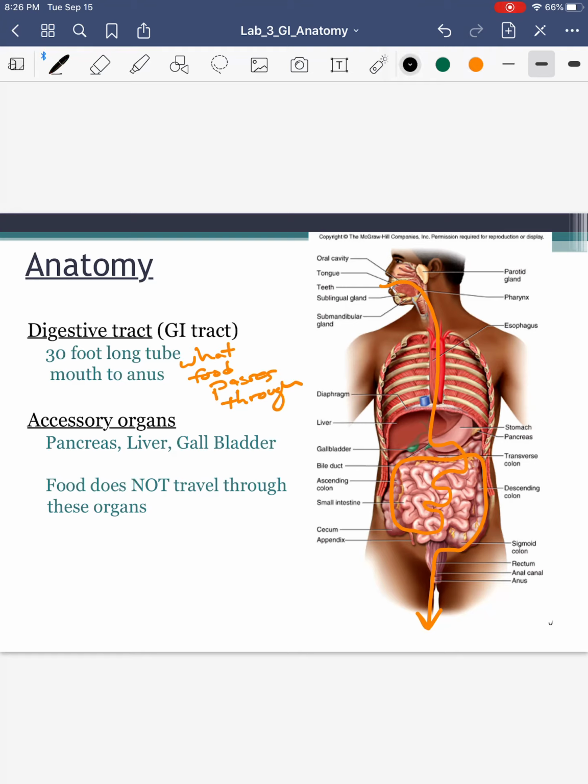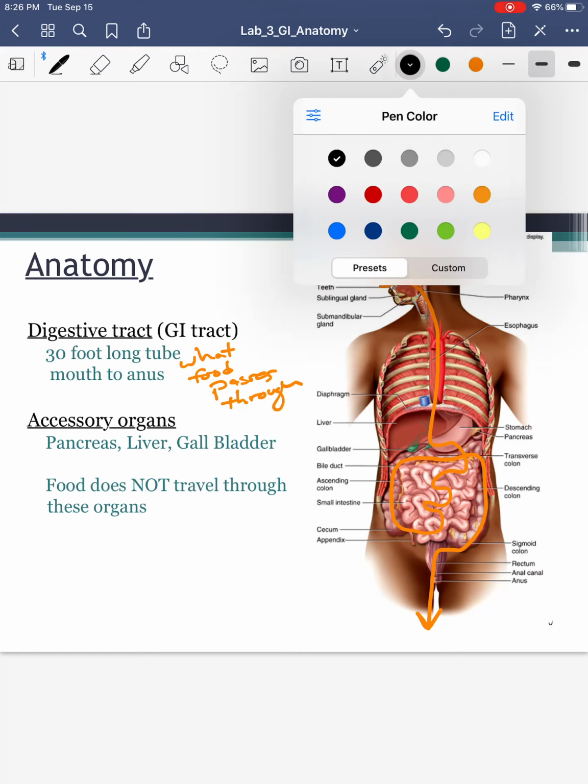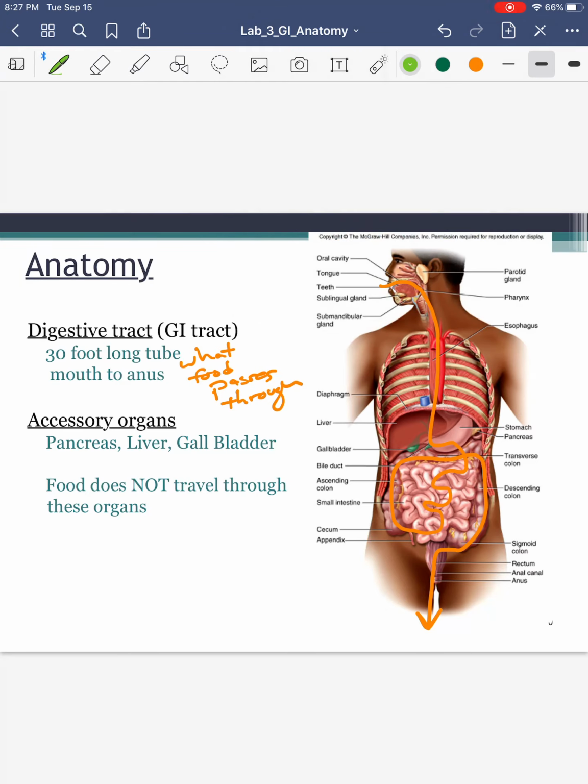But you see, we also have what are considered to be accessory organs. Accessory organs sit outside the digestive tract, and what that means is that food does not directly pass through them. Our accessory organs would be the liver, which is right here, the gallbladder right underneath it, and then the pancreas, which is behind the stomach. These play a role in digestion. It's just that they're considered accessory organs because food does not directly pass through them.